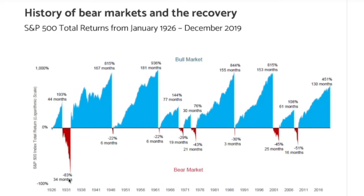But what's interesting is that 83% downturn was then followed by an upswing that lasted many, many more years and ultimately led to an 815% upswing. So this is probably one of the most severe movements that the market ever had. And the fact is that the time that the market is going to spend moving up and how high it's going to go is going to significantly outweigh any downturn.